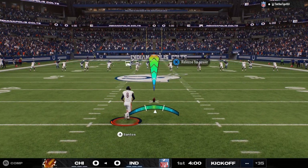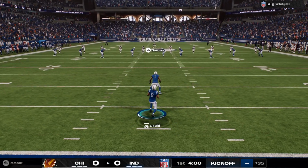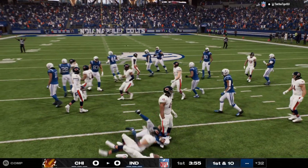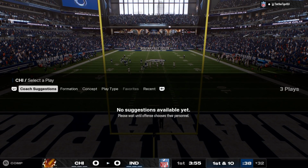Cairo Santos out for the opening kick. And off we go from Lucas Oil Stadium. His return starts at the 5. He's got a lane up past the 30. His return gets him to the 32-yard line before he's taken down.